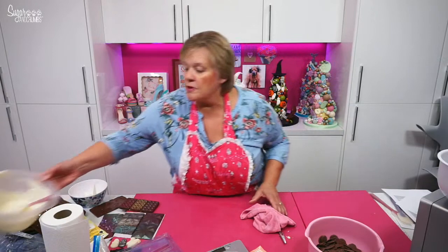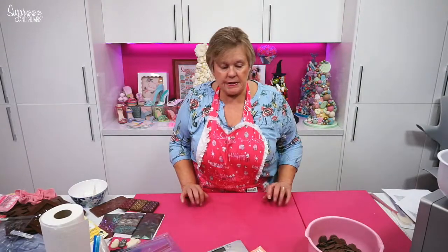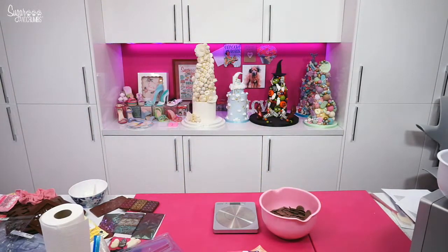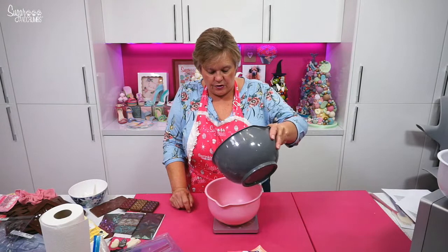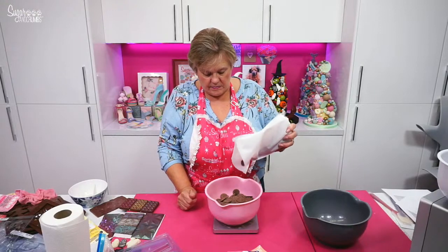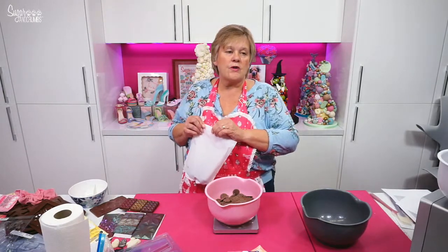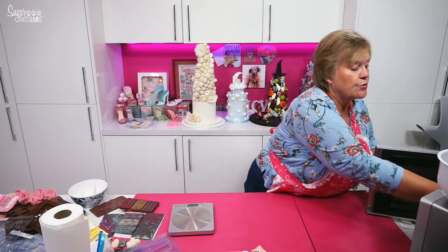And we'll put this white chocolate to the side for a moment. Right. Just forgot the bowl there, Sam, sorry. Here we go. I want to make sure I've got 500, 460. Here we go. I don't think one gram matters. So I've got 500 grams of chocolate there. I'm going to put that in the microwave to melt.